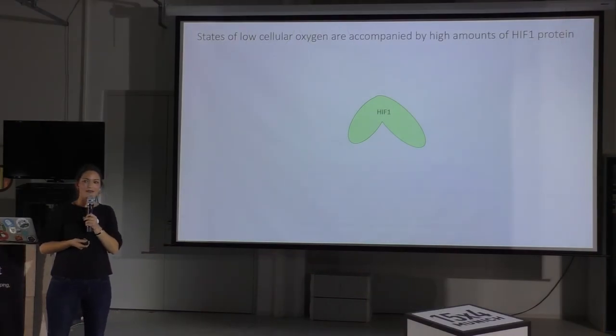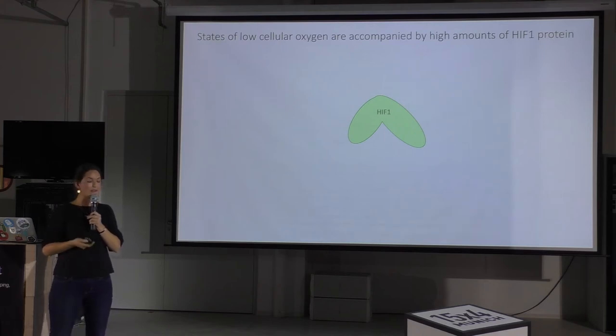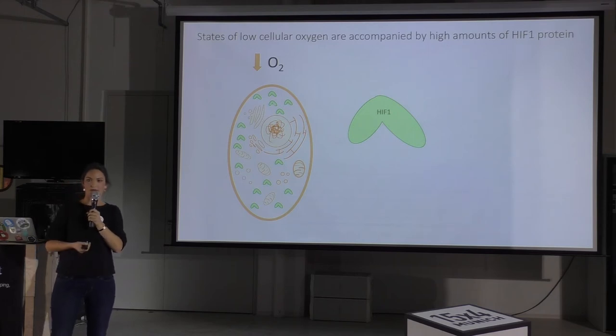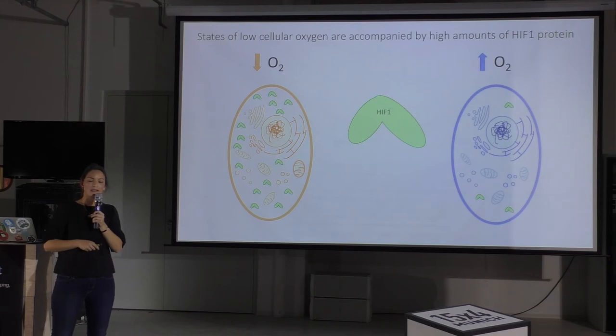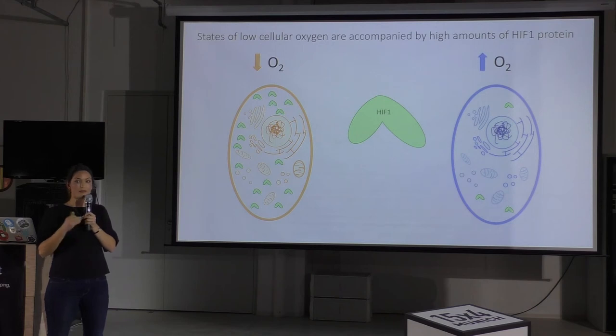Gregg Semenza identified it 30 years ago as a sensor for oxygen in the cell. He did this because he found that cells which lack oxygen have loads of HIF-1 in there. But in contrast, cells which are totally fine and have enough oxygen barely have any HIF-1, so he really started detecting it. Some work later, he could prove that this is in fact a sensor and also an indicator for lack of oxygen. So what is HIF-1 doing when there is lack of oxygen? Why is it there?